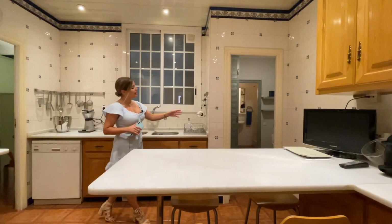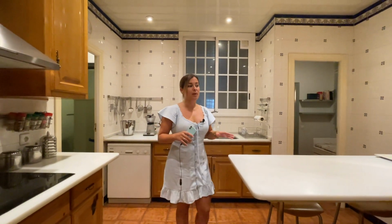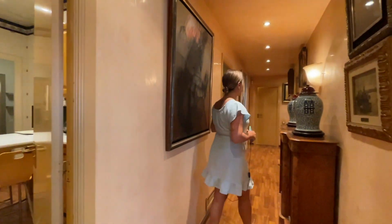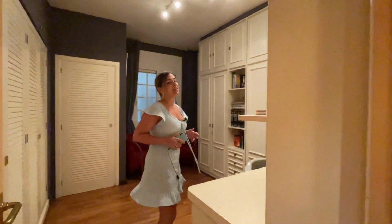And on the right-hand side, as you can see, there is a service area which includes a bedroom and a full bathroom. As you can see, the apartment is as it was back in the day, so nothing has been renovated except for the carpentry, but we have nice natural wooden flooring and also air conditioning and heating system via air ducts. Now we're going to access the night area, and there is a total of 4 bedrooms.